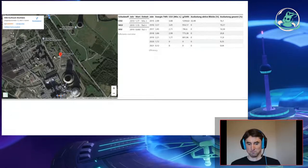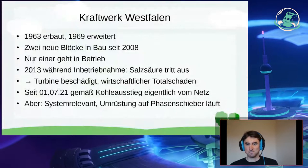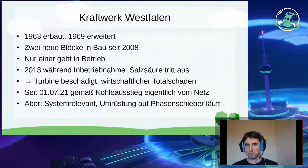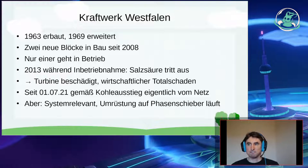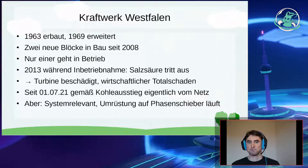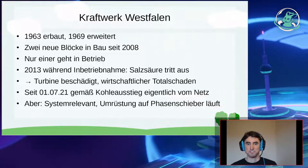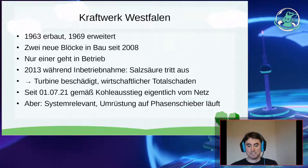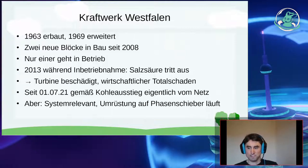So what happened? Well, only one of the blocks ever went into operation. The other was damaged as it was put into operation. Acid was emitted, and this is something that is used in power plants, but it flowed somewhere where it shouldn't have got to, that is parts of the turbine. These were damaged and it was a complete write-off.